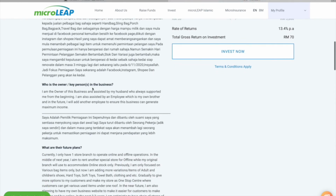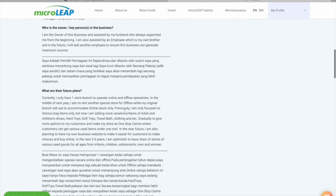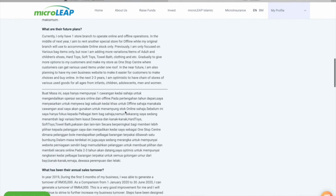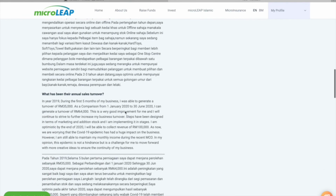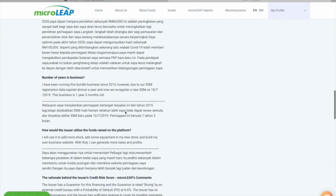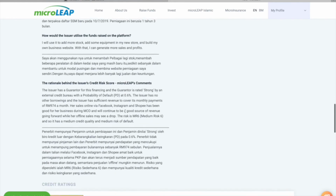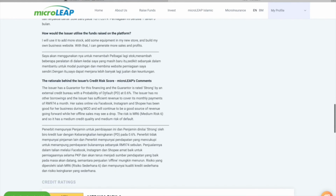If you scroll down, you can see who is the owner, the key person in the business. You can see what are their future plans. Further down, you can see what has been their annual sales turnover. If you keep scrolling, you can see the number of years in business, also how they would utilize the funds, and lastly, you can see the credit rationale that we have given for this particular investment note.